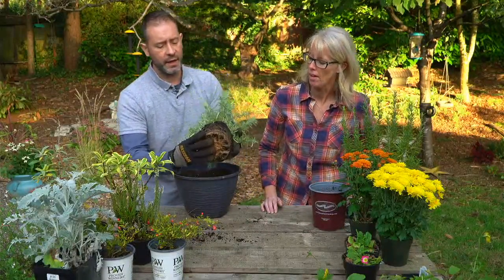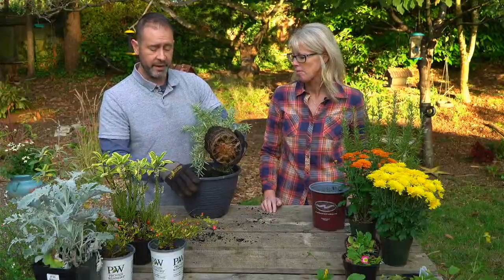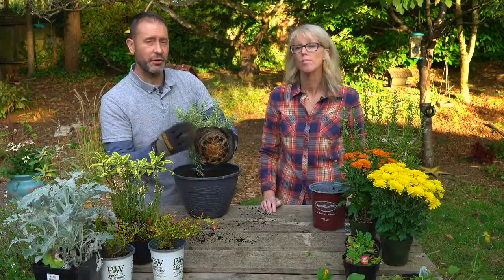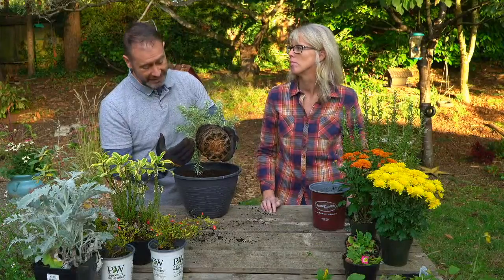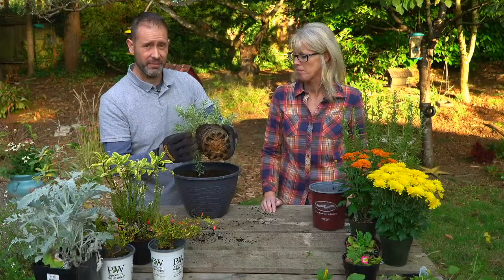So, okay, what do we got? Oh my goodness, super root bound. Something to consider when you're looking at plants, if you're putting it into a pot or out in the ground, is you want to look at the roots, make sure they're a lighter brown or even white. That means they're actively growing, they're healthy. If they're dark brown or black and you can't really see them, that's a bad sign. That means the roots are having some issues with either too much water or there's something else going on, maybe a disease. So keep that in mind.